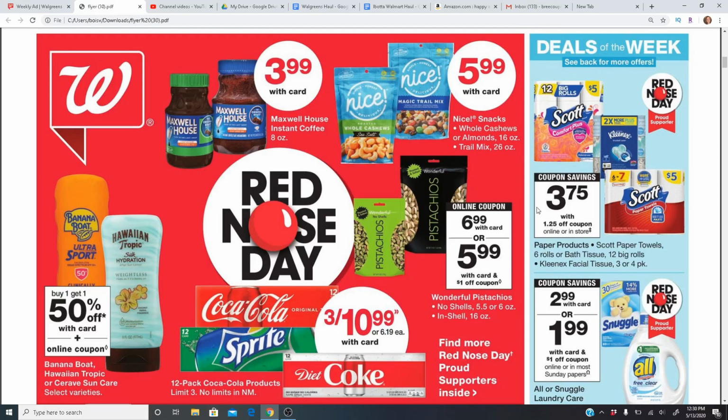That $1.25 coupon is going to be an IVC coupon, which means it's a Walgreens store coupon. You can find those in your app. Any coupon that says with card is going to be a Walgreens coupon. Or you can pick them up in the Walgreens Book of Savings, which is located at the front of the store right next to the weekly ads. You can also print some coupons on scottbrand.com that you can use. It's usually 50 cents to $1 off on each of these items, so that can make for a really hot deal.